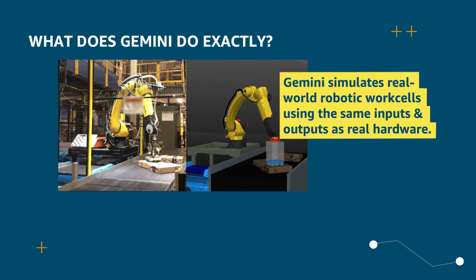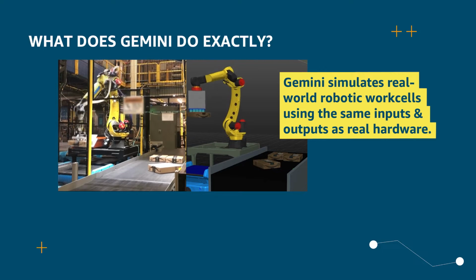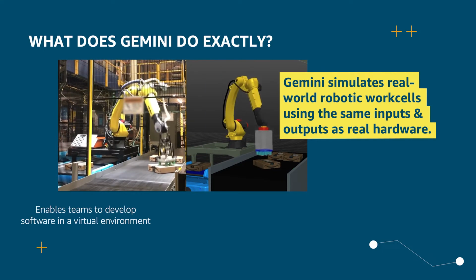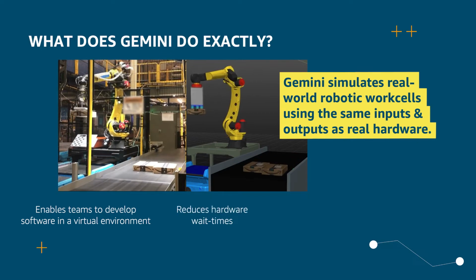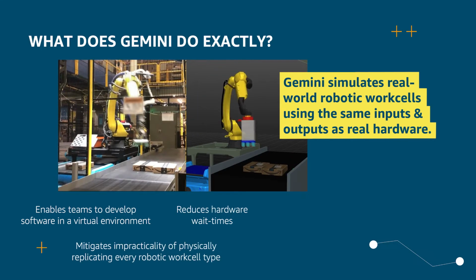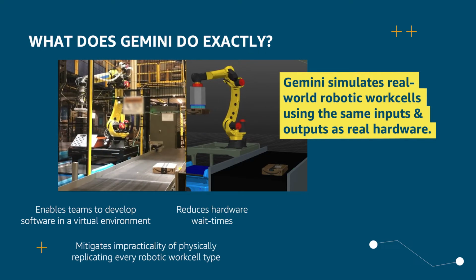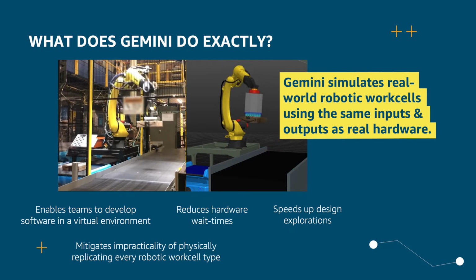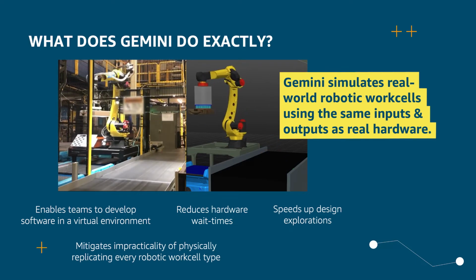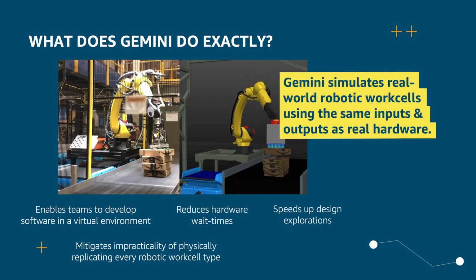So how does Gemini speed up development exactly? Gemini simulates real-world robotic work cells using the same inputs and outputs as real hardware. This enables teams to develop software in a virtual environment, thereby eliminating hardware wait times and mitigating the impracticalities associated with physically replicating every work cell configuration. Gemini also enables teams to speed up time-consuming design explorations by reducing the reliance on hardware and allowing various solutions to be evaluated in parallel virtually.